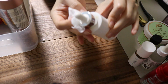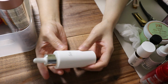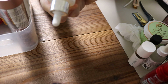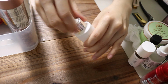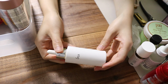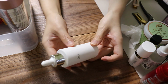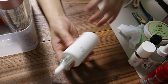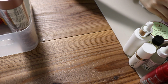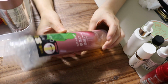And next is this super gross looking IPSA. This is a brightening serum, I believe. Yeah, white processed essence. It smells okay, but I just feel like the bottle looks so wrong, and it's probably 4 or 5 years old. I don't want to put this on my skin, and I don't want anybody else to use it. So that's going to go.